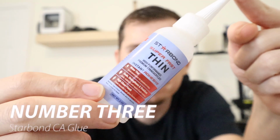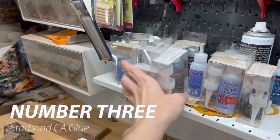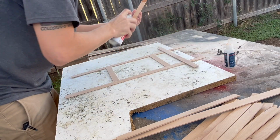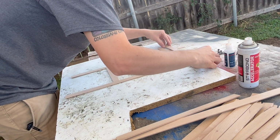Item number three is one of my favorite things to utilize on every single project in my shop, and that is Starbond CA glue. There are all kinds of super glues and activated glues. It can be a little bit intimidating, but let me just tell you, this is a nice thin liquid super glue. You put it on whatever project you have going on. You take the activator spray, hold the two pieces together, and they will stick for all eternity.